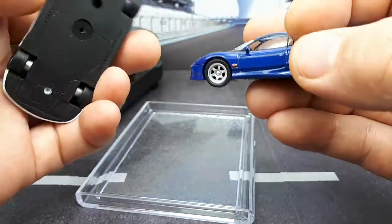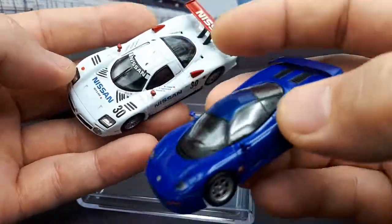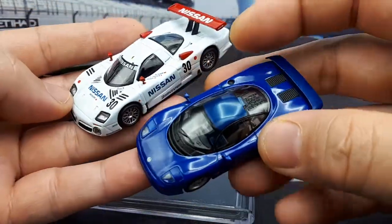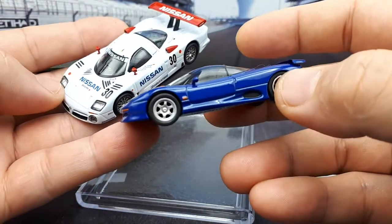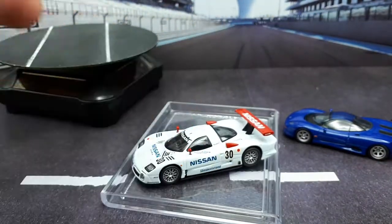So anyways, both cars are made by Kyosho. I think they're both great cars. This one has a far more interesting history, I think, but I love this car too. Very nice. Okay then, hopefully you guys learned something, and we'll see you around.